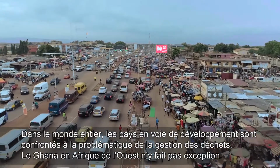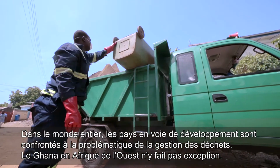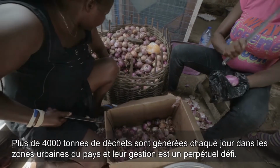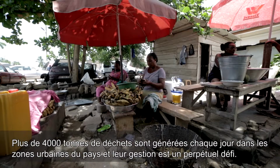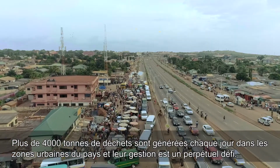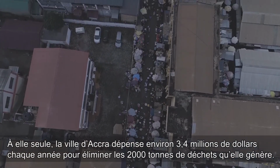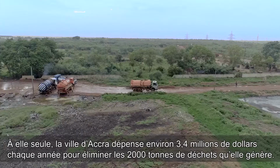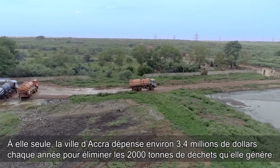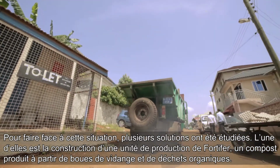Developing countries all over the world are confronted with the issue of waste management, and the West African country of Ghana is no exception. Over 4,000 tons of waste is generated daily within the urban enclaves of the country, and it's always a struggle dealing with it. The cost of disposing of the 2,000 tons of waste generated in the capital city, Accra alone, stands at $3.4 million annually. This state of affairs has necessitated the search for solutions.